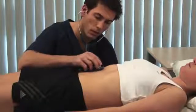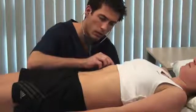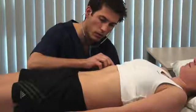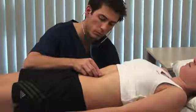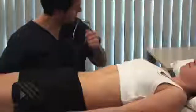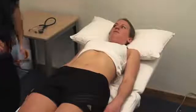Listen over the kidneys for the bruit of renal artery stenosis and over the liver, where a bruit may be caused by hepatitis or hepatoma, and over the umbilicus for an arterial bruit that might suggest an atheromatous or aneurysmal aorta. Warn the patient before testing for succussion splash.